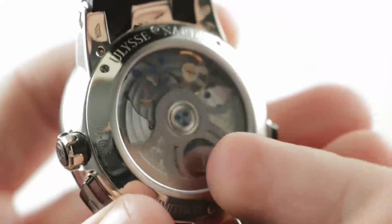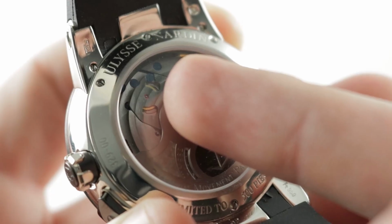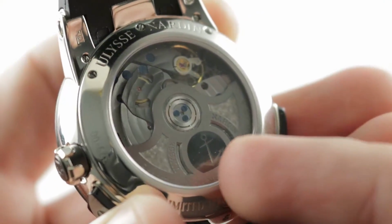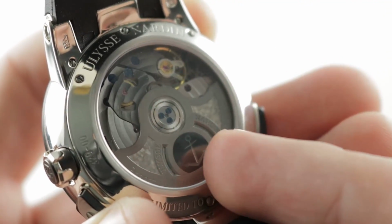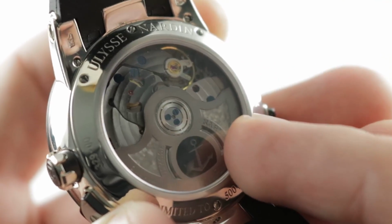Turn it all over and you have a blackened DLC-coated manufacturer movement. This is the Ulysse Nardin caliber 32. You can see the magic lever winding system, bidirectional, underneath a skeletonized bridge. You can also see there's a lovely inlay featuring the Ulysse Nardin anchor, and then a double finished white gold mass. Beats away at 28,800 vibrations per hour.